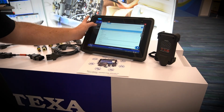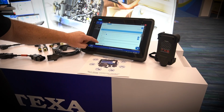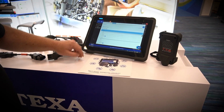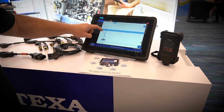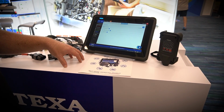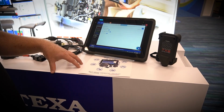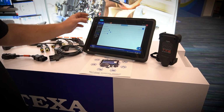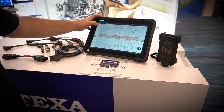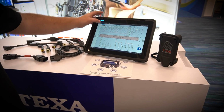So if we look at our inboard engines, we'll go look at a Volvo Penta. And we're going to do a D9 EVC. So we offer your diesel injection communication, engine compartment communication, instrument panel, which is great, but we also offer interactive wiring diagrams here. So you can click on anything, it'll tell you what you're looking at.